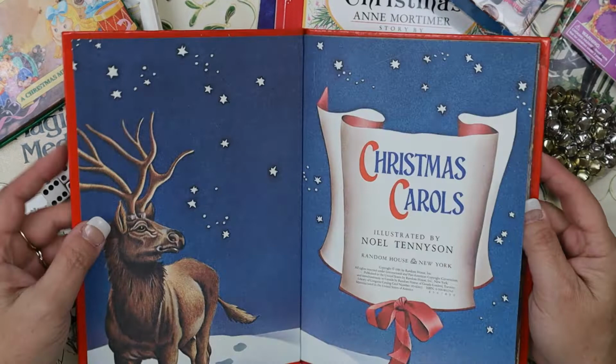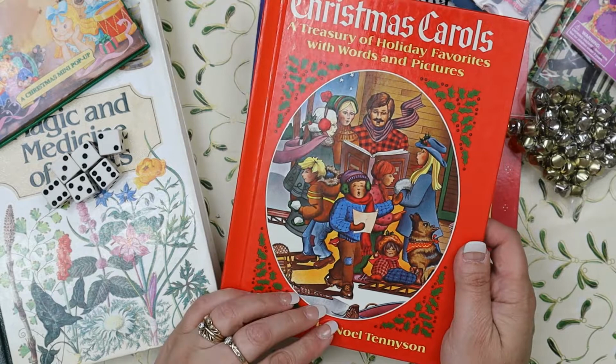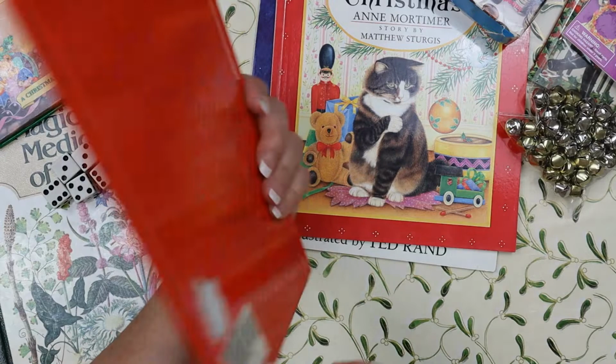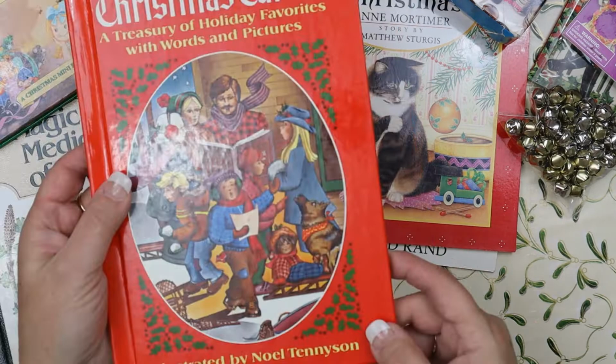I don't need a December daily because I have one already that'll be my last year's December daily. I will use for a couple of years. But I thought this was really nice. And this is not old because it has the ISBN number, but it is 1981. So I like that one.